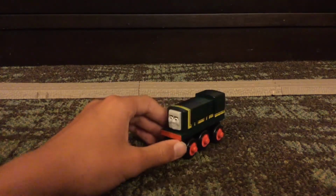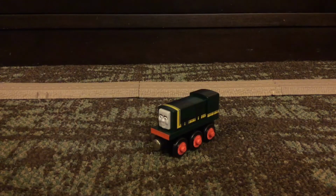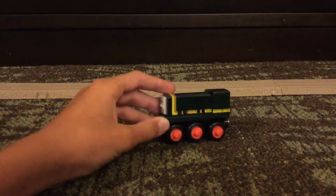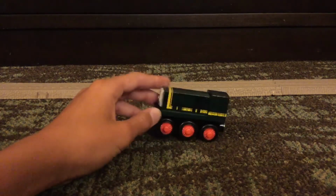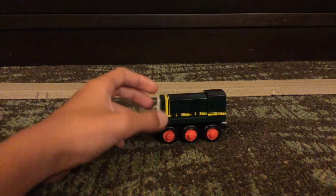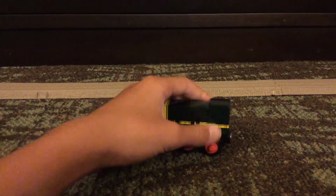But yeah, Paxton is a British Railways Class 08, like about half of the other diesels in this series. He's basically in a BR green livery, just with an added yellow stripe just behind where his ladders would be. And his detailing is slightly transparent. Let's see if I can get it without the glare.